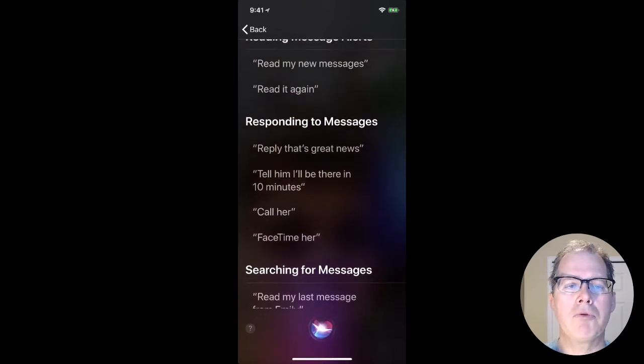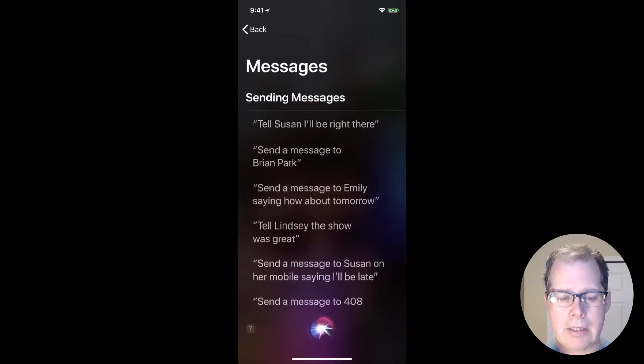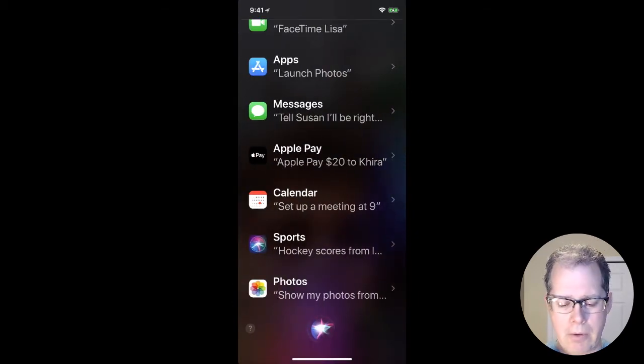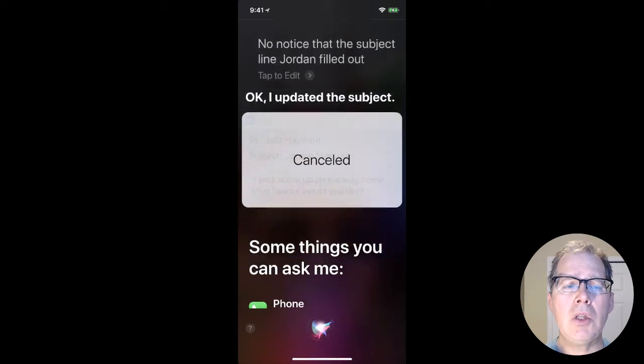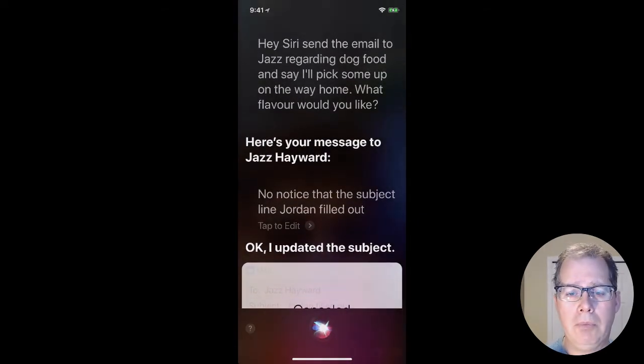There's read my message, read it again, how to respond, caller, Facebook. So all the different things that Siri can do, you can find that in there. So I really recommend going through, take a look at the different apps to see what it is that you want to do and what might be handy for you.